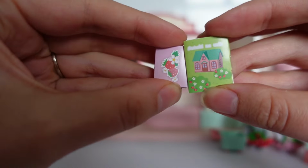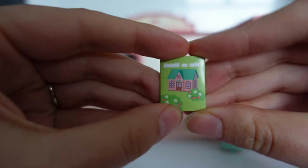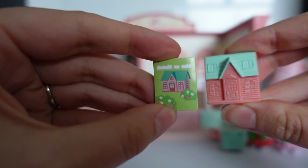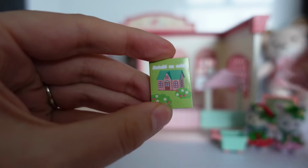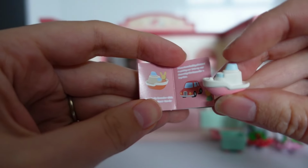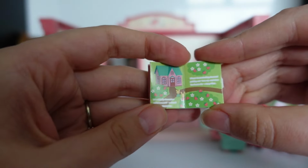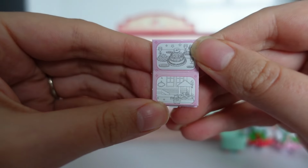I folded up two books. This one has the pink doll's house on the front, albeit with slightly more detail, and has some other toys included in this set on the pages too. And I think the second one is meant to be a colouring book. It's pink with a strawberry icon on the front, but the rest of the pages are black and white.